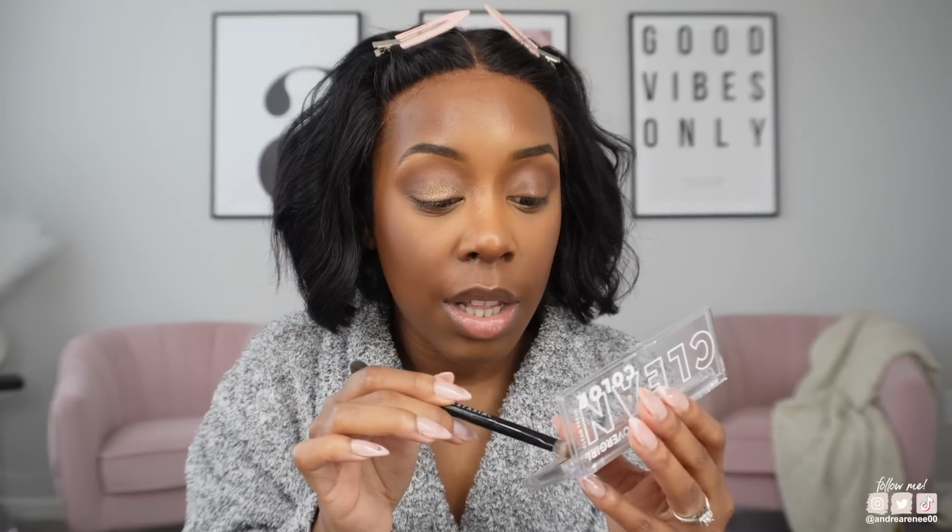But it definitely sticks. So if you want to use this color in the palette, I'd say put on a base first, or at least wet your brush so that way the shadow can stick to it. Because just putting the brush into the palette, it's very flaky, like really flaky. Yeah, girl, I'm not here for the palette. I'm really not. I'm not really here for the quality of the shadow.